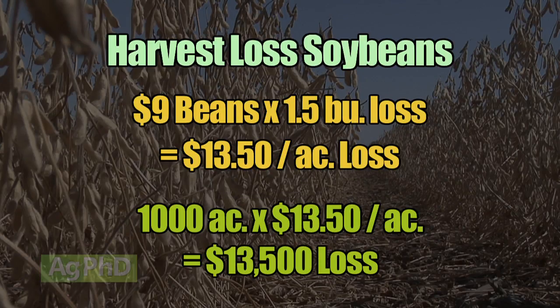That's about 1.5 bushels. At $9 soybeans, that's $13.50 an acre. On 1,000 acres, that's a $13,500 loss.